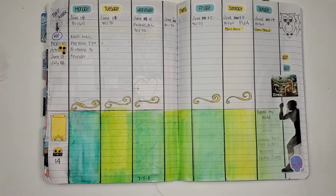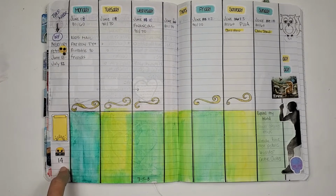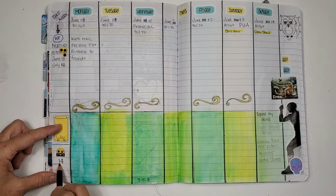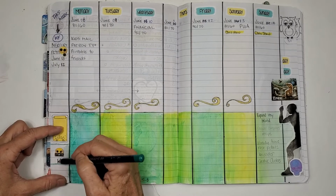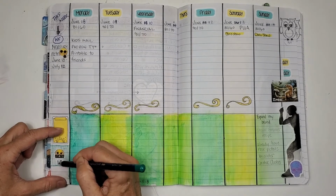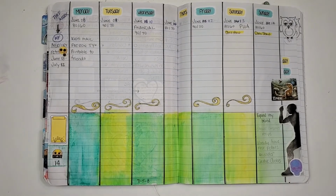I think that is about it. I'm all kind of set up for the week. I did not color my COVID guy in, so let's do that while I've got my pencils out. I'll just give him some color, make him feel better. And I've still got my brush wet, so we'll do that.